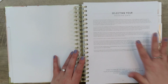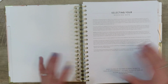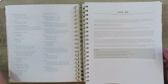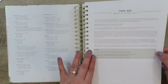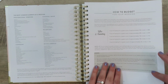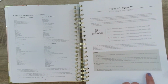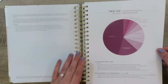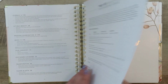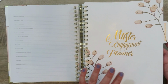What I do find this planner has is a lot of detail. So it's got a lot of information all in one place, which I think can be really helpful. So selecting your wedding date, and then it's got some holidays that you might want to avoid. And then it's got different things to do, how to budget for your wedding, which is really interesting. All the different elements of a wedding, that's super helpful. A budget breakdown, which is pretty interesting. Selecting your venue. Oh my gosh, look at all these different ideas. So just, again, a lot of detail.